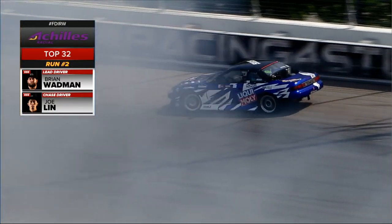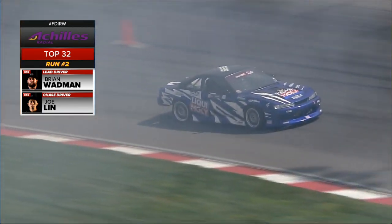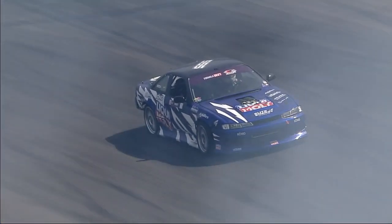Ryan, I think that's more definitive of what we are trying to look for. Minimum mistakes, if at all, especially from Wadman getting that clean air out front. Lynn held on loosely, did not let go. So let's take a look at it once again. And the judges scrutinizing these runs.